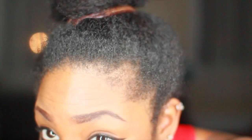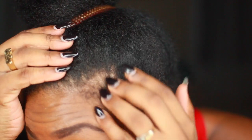So yeah, in the quest to get the perfect baby hairs and the slicked down, laid, slayed edges, you will run into problems like this. And yes, I do have thinning in my edges now, and I will come up and show you guys a little closer. Now, I honestly didn't really realize what was going on, because when I do my slick down hair, you cannot really see it.